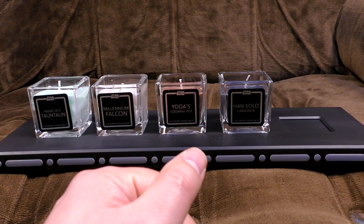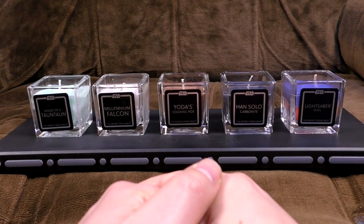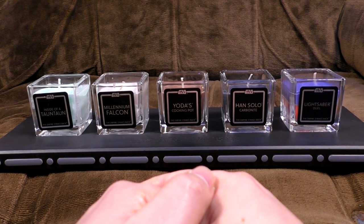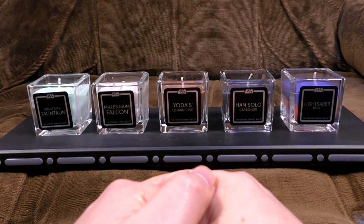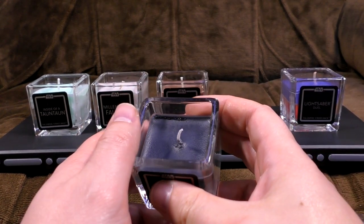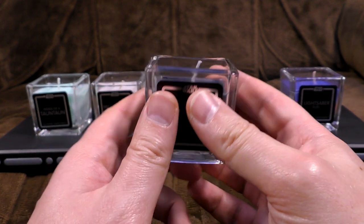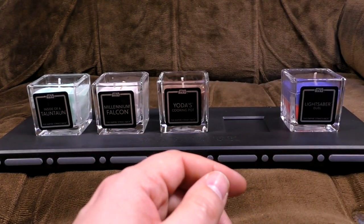That's what they're going for, isn't it? That is not entirely unsuccessful, actually. There's a bit of cleverness to that. Yeah, I approve the lightsaber duel. Han Solo carbonite. What does carbonite smell like? Was Han Solo smelling this constantly because it was up his nostrils? I don't know. Ooh.